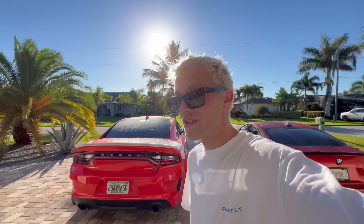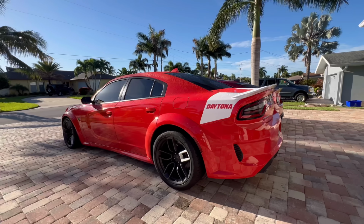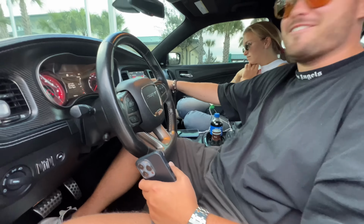And this Charger here is from Ule, who is with me, of course. It's a Hellcat, 800 horsepower. I think you have to try it. Ule found out yesterday that it has some kind of burnout mode, so I think we have to test that out as well. Johnny!